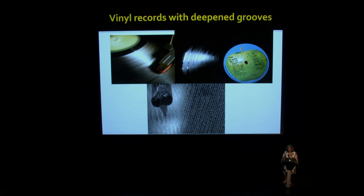The next object I'm going to talk about is vinyl records. So what is the marker of use in a vinyl record analogous to the creases in the spine of a romance novel? For me, it's the deepened groove. So I remember being a child and playing my older siblings' Beatles records, and in the upper right photo, you'll see a Beatles LP, and I would replay certain songs so much that it seemed to me that the grooves marking the beginnings of those songs deepened considerably over time.